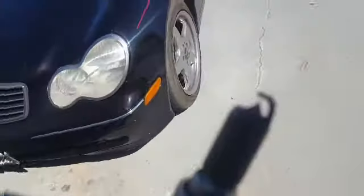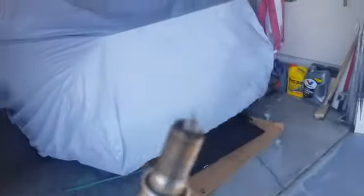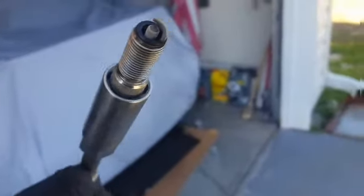It is clean as a whistle. I mean, that spark plug looks good. There's no oil down there or anything. But let me go out in the sun, see if I can get a good picture. Well, that made it worse. Yeah, here's a good picture of the plug.